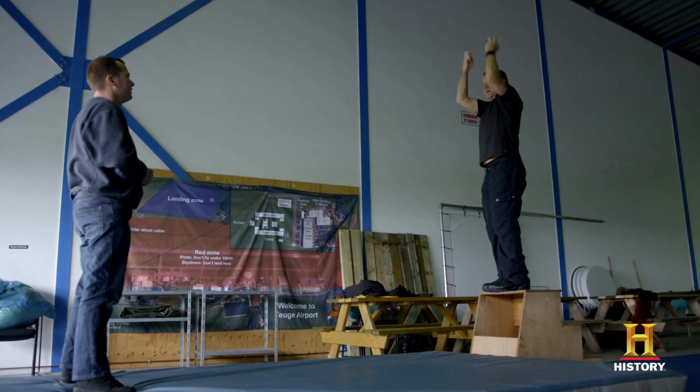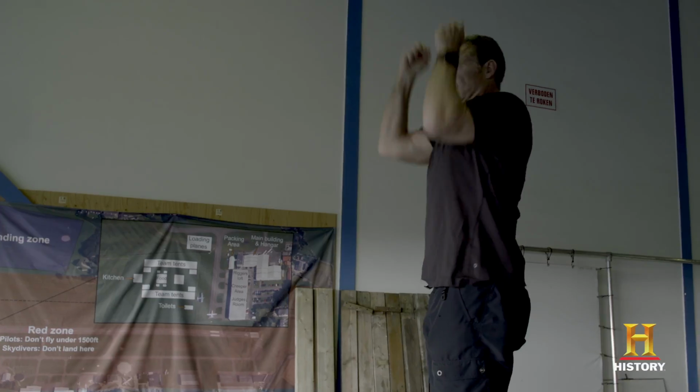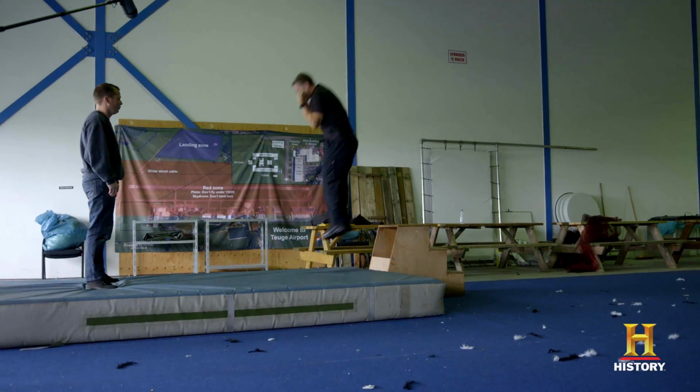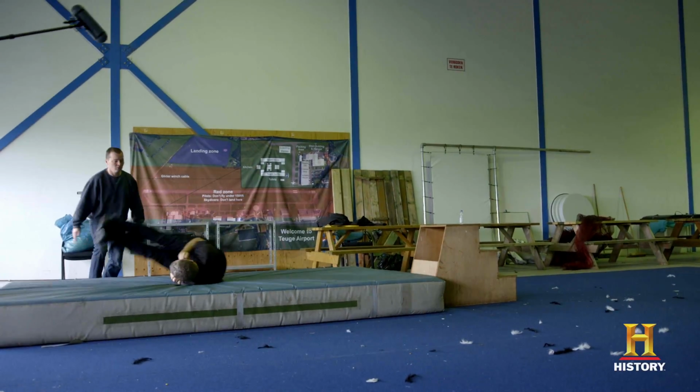The other thing that they had to train me on was how to land. Now this was probably the most physical because I was on a 3 to 4 foot platform. I had to keep falling because I did it over and over and over. I fell and flopped, I fell and flopped, I fell and flopped.